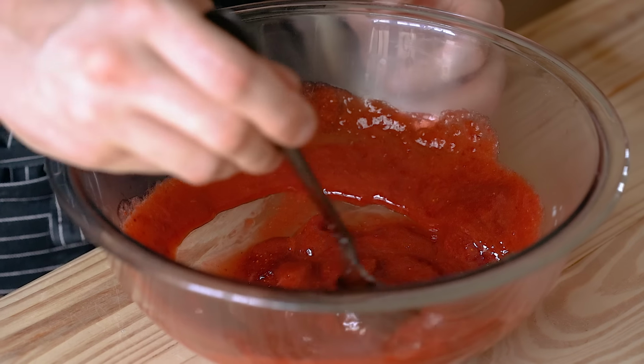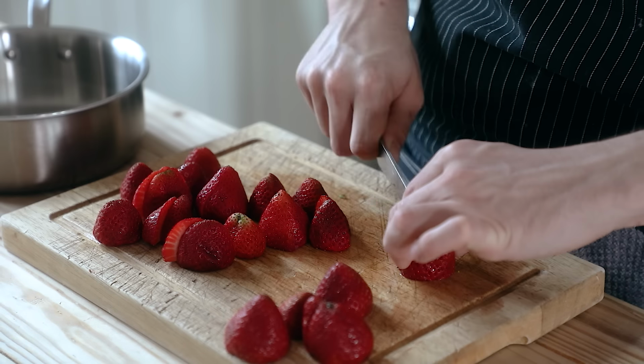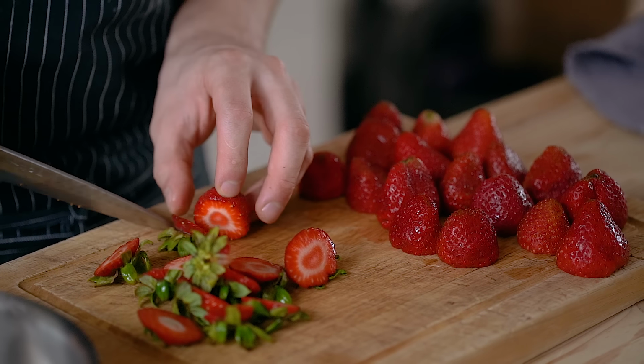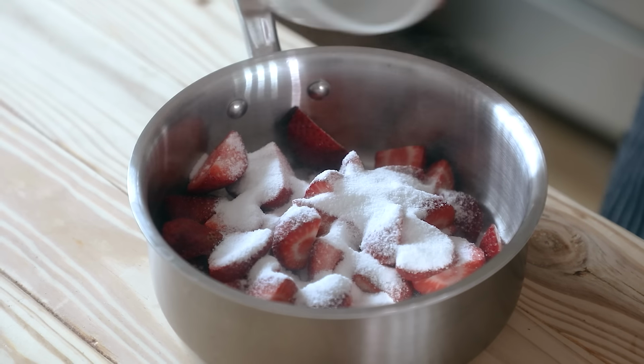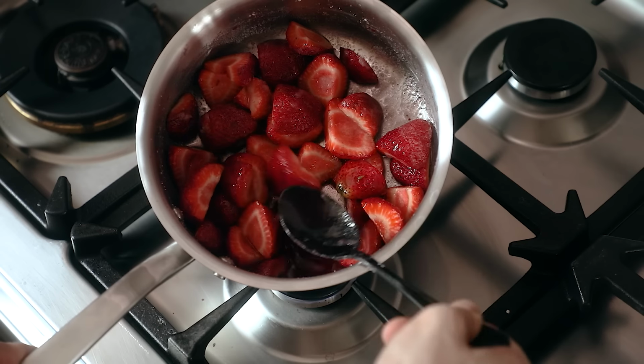To make a simple strawberry compote, take 1 pound of fresh strawberries and cut all of them in half. Obviously, remove their tops too, please. Then toss them in a medium sauce pot with 1/2 cup or 110 grams of granulated sugar. Let that sit for about 15 minutes, then turn the heat to medium.